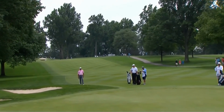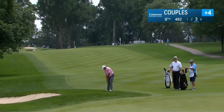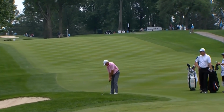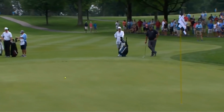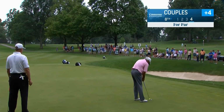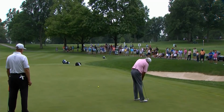Back to the 8th. Third shot for Fred Couples at the 8th. Ball striking not quite as sharp as it was last week when he played so well, or a couple weeks ago. He was right on point up in Madison. Great touch here. Got to slow down. Gets away from him just a little bit. Fred Couples trying to save his par at the 8th. Yeah, the chip shot got away from him, ran about 15 feet by the hole location.